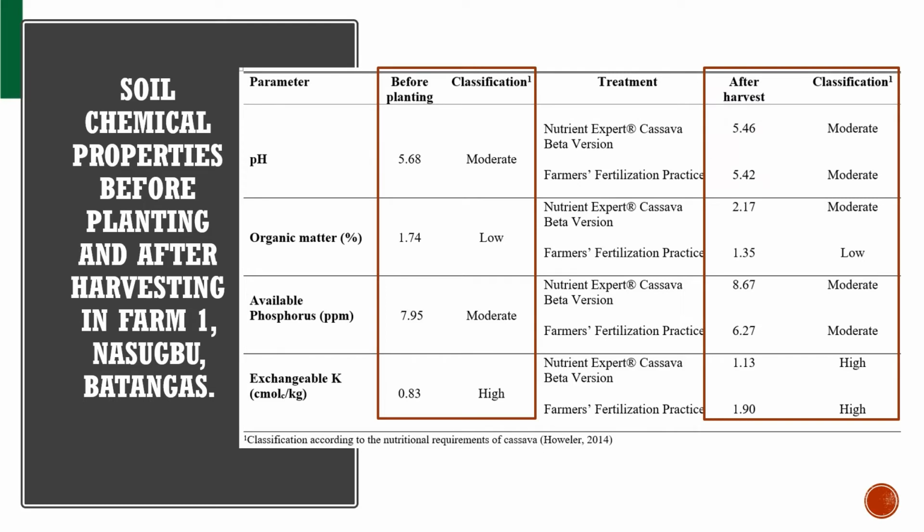Now, unlike the result of soil analysis after harvest in Floridablanca, Pampanga, depletion of organic matter is observed only in the FFP treatment. Which means, even if the farmers are applying relatively higher rates of nitrogen, there are factors that might be causing the N to be lost from the soil or not taken up by the plants. One factor is the timing of fertilizer application.